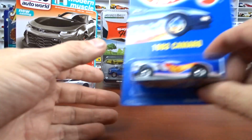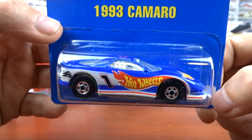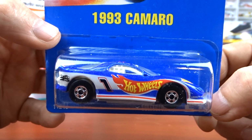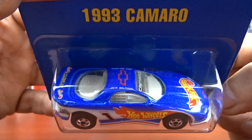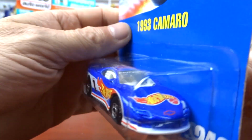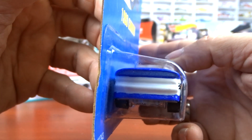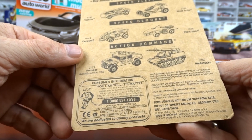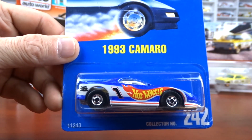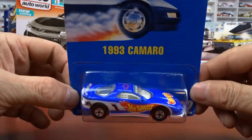Alrighty. And then I picked up this one here. This is a '93 Camaro. Done with white interior. It says Hot Wheels on the side, so that to me is like a Hot Wheels race team. I'm not sure. It says Jack Baldwin on the roof there. Pretty cool. I like it. Now this is definitely older. It's in really nice shape, this card. I don't think it's in bad shape, really. And from '91, it says on the back, so it probably came out in '92. Heck, the thing's in really nice shape for being that old.